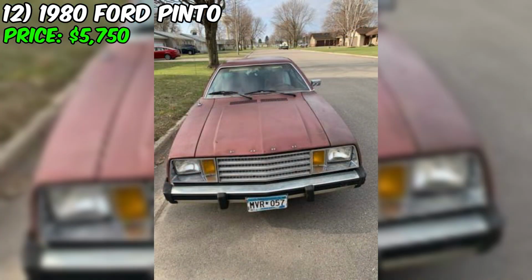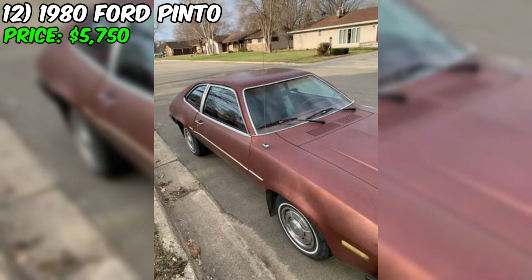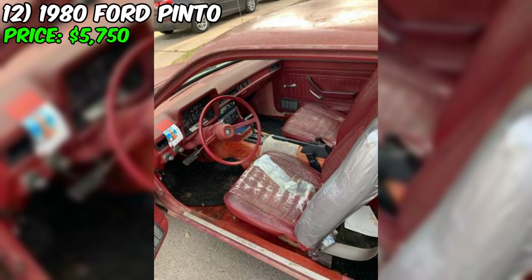The seller also notes that the car has just over 100,000 miles on the odometer, although they do mention that the odometer is broken. That's something to keep in mind, as you won't have an exact record of the car's mileage. Now, let's talk about the exterior.